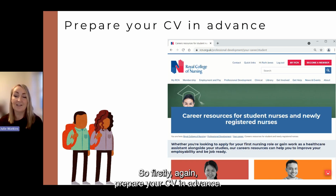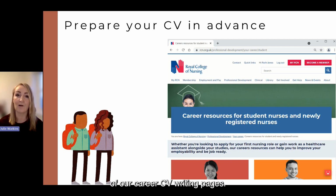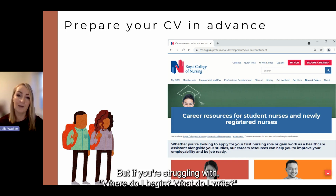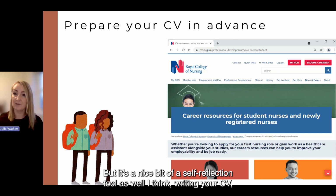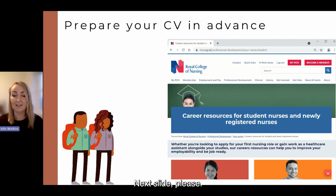So firstly, again, prepare your CV in advance. That's another tip that you can do. This is a little bit of an overview of our career CV writing pages. If you need inspiration, look at our sample CVs. Again, you can download these. It is a member-only resource. But if you're struggling, where do I begin? What do I write? That's something we can help you with. And then you can see there, do you want your CV checked? That's how you would email it to us, and we can have a look at it for you. But it's a nice self-reflection tool as well, I think, writing your CV, because then you suddenly think, oh my gosh, I've already got lots to offer somebody. So it's a nice exercise to do. Next slide, please.